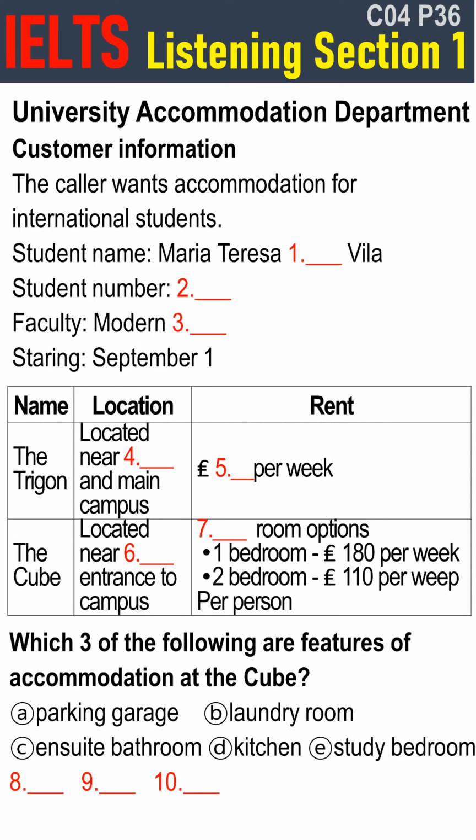Hello, accommodation department. How can I help you? Do you look after accommodation for international students? Yes, we look after accommodation for all the students. Good. I hope you can help me then.